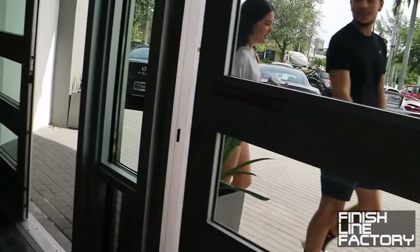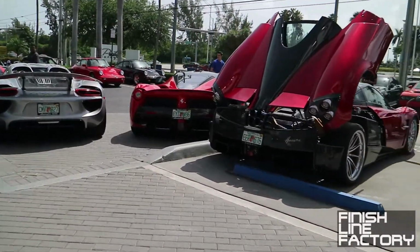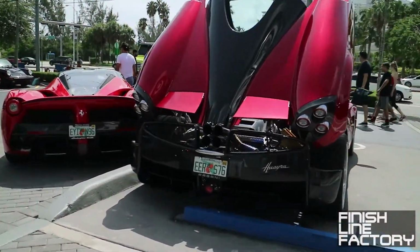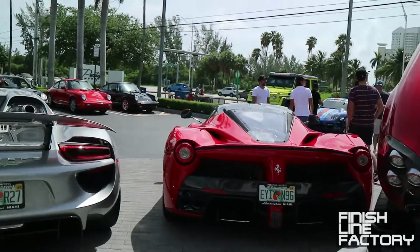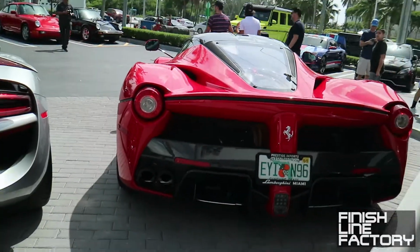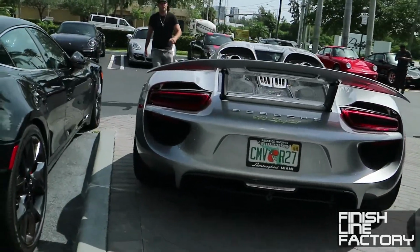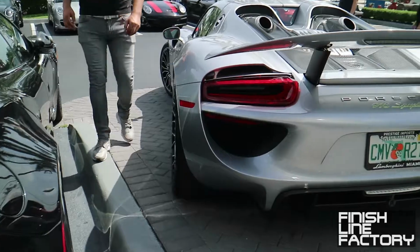Very beautiful. Let's head outside for a second, just for a second because it's very hot. Look at this. Another Pagani Huayra. Told you there were 3. A LaFerrari. There's actually another LaFerrari in the showroom that I didn't show you, also red. And another 918 Spider, though this one does not have the Weissach package.